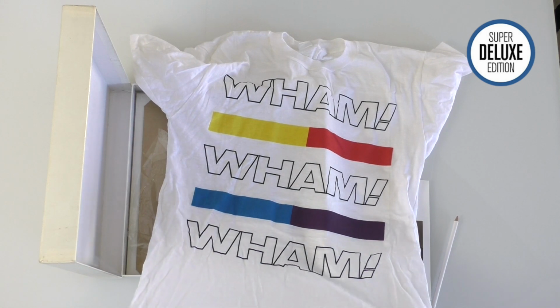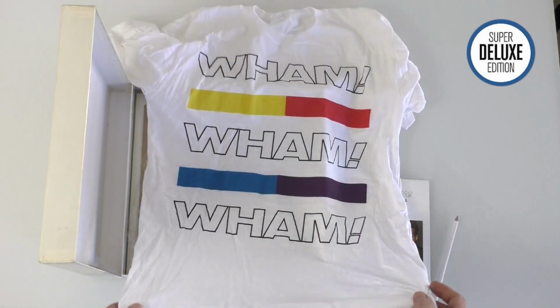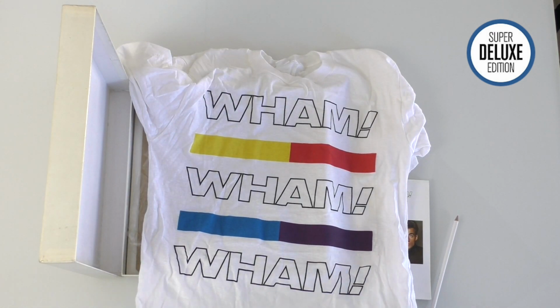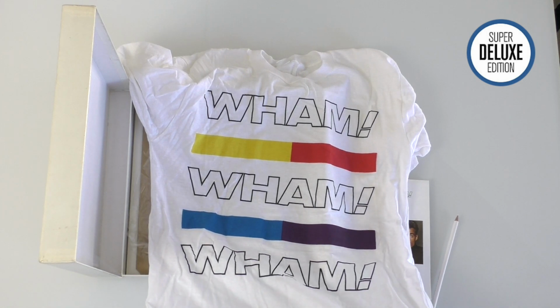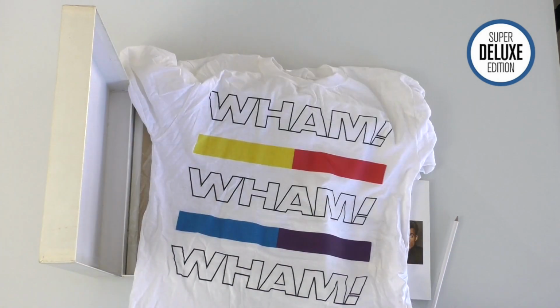More or less brand new. I put it on once as a joke and it didn't really do very much for me. So let's just say it was slim fit. Pretty cool though. It's still an ambition. I'm going to get back into this t-shirt one of these days. I'll know I've lost weight when I can fit into my Wham t-shirt.